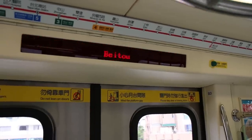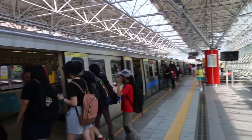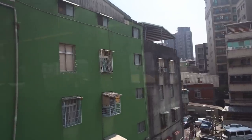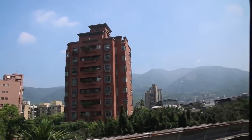We just got off the train at Beitou station. Now we need to transfer to the pink line and go to Xin Beitou. Okay, that was straightforward and easy. We are on the train now, heading towards Xin Beitou. The connection from Beitou to Xin Beitou just took like a minute. And let me check how long that took us. It's 9:40 now. So that took exactly 30 minutes to get here from the center of Taipei.